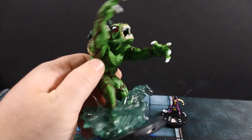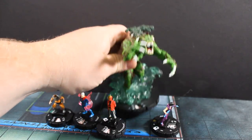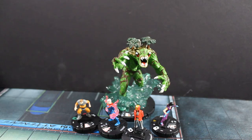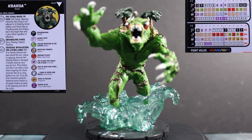This is a good sculpt. Good job, WizKids. You knocked this one out of the park. So I'm super excited to have this one. I saw this sculpt at a pre-release, but I didn't end up with it. So I'm happy to get one. Let's go ahead and take a closer look at what he actually does. Krakoa is number G021 in the set.